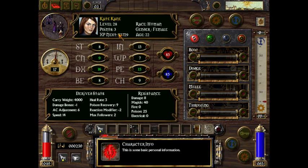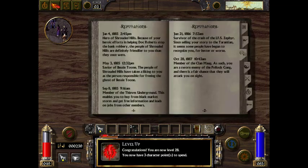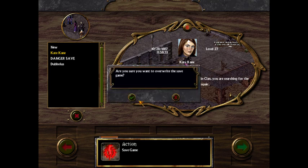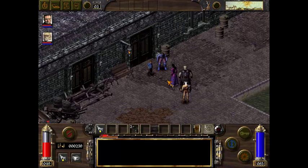Alright, look at that. So I kinda feel like I want to put more points into persuasion. The way my character is going, I think investing more in charisma might be a good idea. I'd also like more party members. It could definitely help offset how weak my character is, just to have my own personal army.